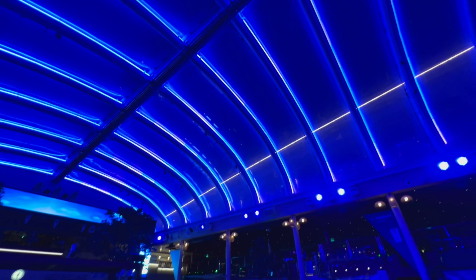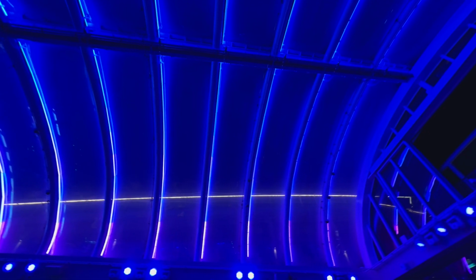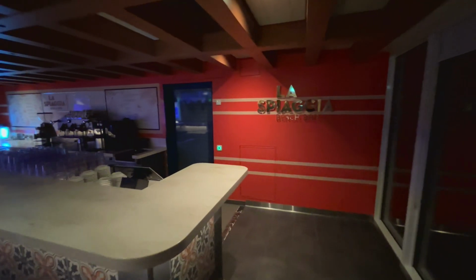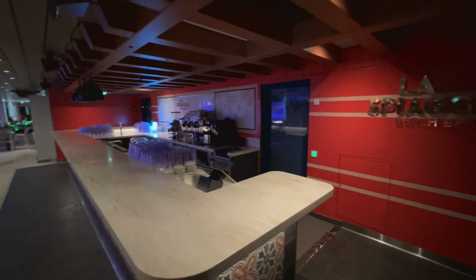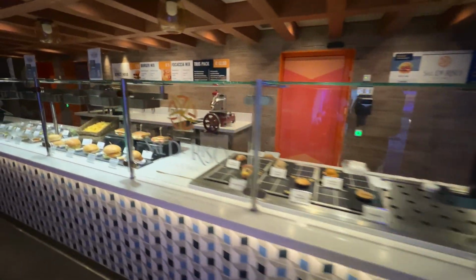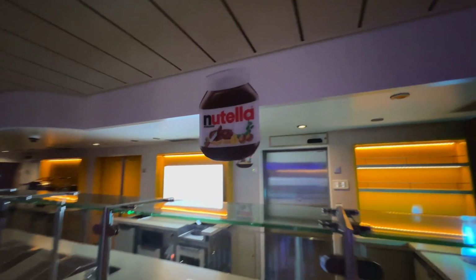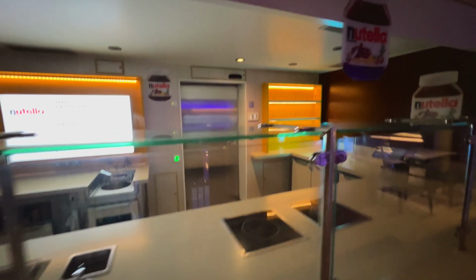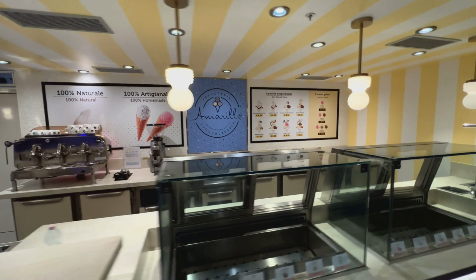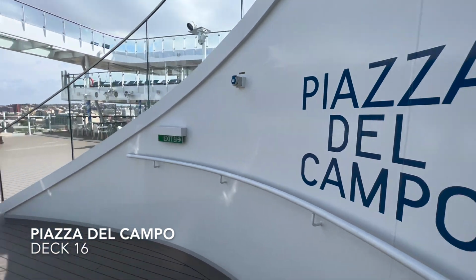Now, it is worth noting that the roof in here is specially designed to allow UV rays to pass through. In other words, please make sure you put your sun cream on because, yeah, otherwise you're going to get burnt because you're essentially lying outside. Now, in terms of venues that are within this beach club, you've got the main bar over one side. You've then got the Salty Beach Food Grill, which was over the other side. Upstairs, you've then got the Nutella bar, and then across from the Nutella bar, you've then got the ice cream shop, which will serve the same ice cream as what you could get in the other ice cream shop. So yeah, worth checking out.